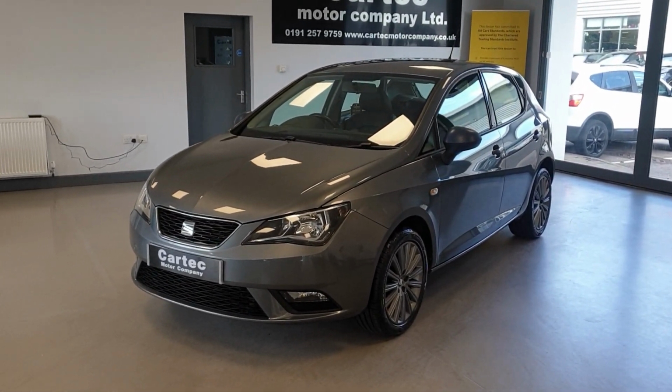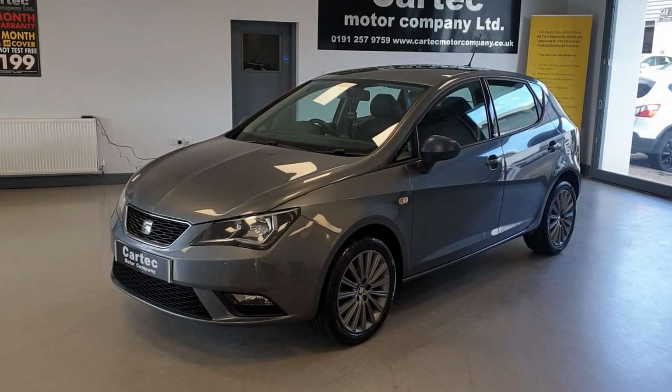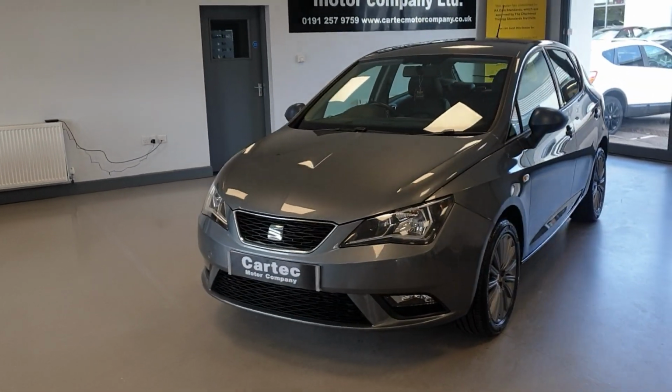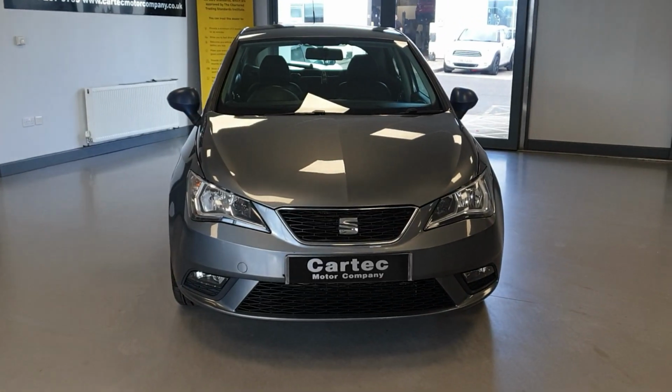Absolutely superb service history on the car. 8 stamps in the book. We'll also be carrying out a fresh service, so it'll be 9 in total. It'll also get a new MOT and a health check. So full preparation on the car before it goes to its new owner.